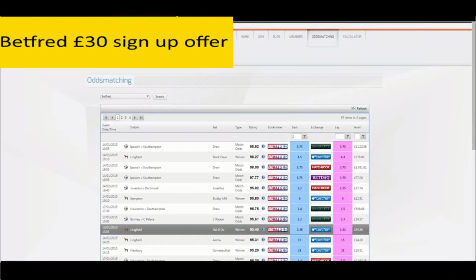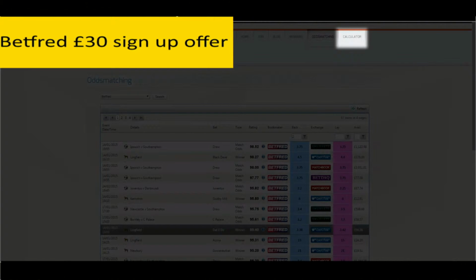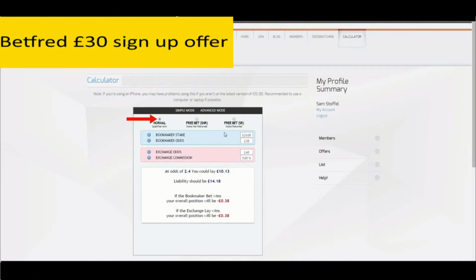I now need to enter these numbers into the calculator. Again, the calculator is linked at the top of the website. Once you've got it open, make sure normal is selected at the top. Then enter the stake, which is £10, because that's how much our first bet has to be. I then enter the Betfred back odds, which are 2.38, and the Betfair exchange lay odds, which are also 2.38. I can then press enter or just click anywhere on screen.